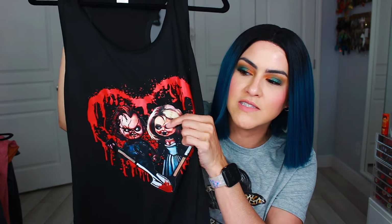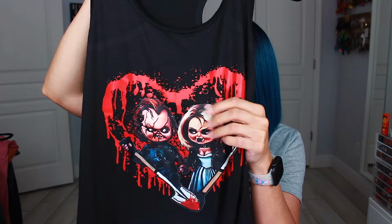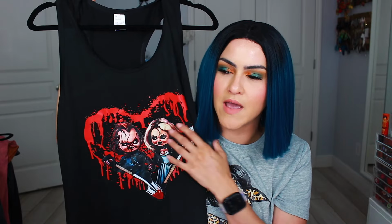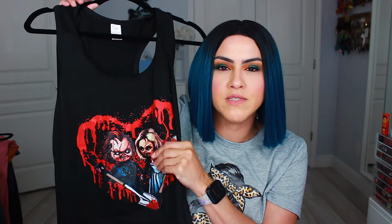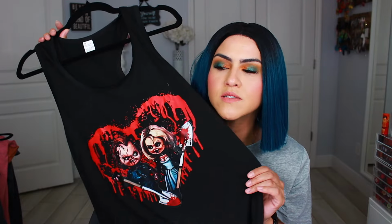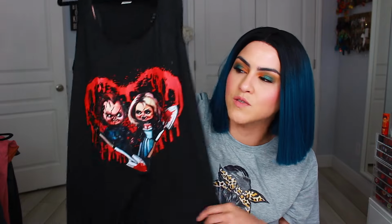I'm not sure how this is gonna wear because this has more of that print that can kind of cut and open up and really get damaged. So I'll let you guys know on this one because the printing on the t-shirt's a little bit different than the graphics on the other ones. So I think that this one might not last as long as the other ones, but I thought it was so, so cute. But that is it for my Shein haul.